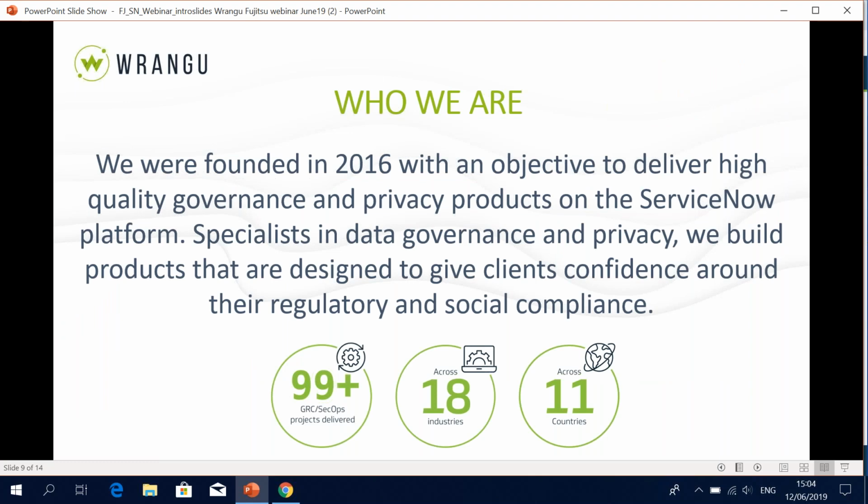So just like Fujitsu, we're a ServiceNow partner. I think the biggest difference is that we are specialized in the data governance and privacy area. And so what we do is actually we implement the ServiceNow GRC, SecOps, vendor risk management modules, and we build our own applications on the platform that are designed to help you in your data governance and privacy challenges.